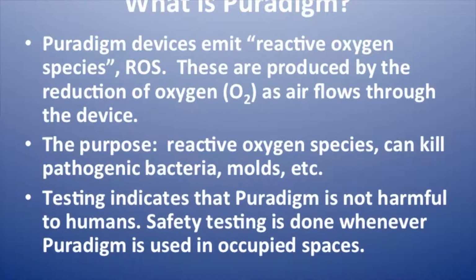Okay, so reactive oxygen species are found, for example, when everybody's been outside in a thunderstorm and the lightning, and you can feel the air is sort of electric. And it isn't electricity that you're feeling, it's reactive free oxygen species that are produced by lightning hitting oxygen.